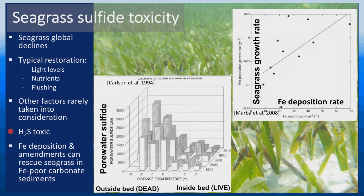If you have a seagrass bed right here, here's the perimeter of a seagrass bed at 0. So if you go into the seagrass bed by a few meters, your pore water sulfide concentrations are low. Outside of the bed, where you actually have dead seagrass on the ground, you have high sulfide. This was a landmark paper from Florida Bay in 1994.